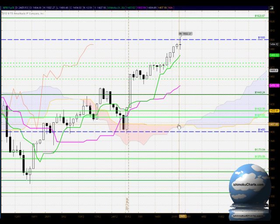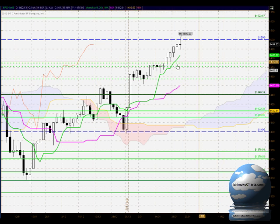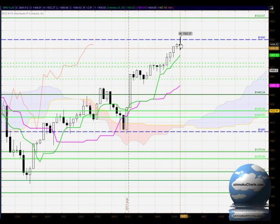Now, in terms of Ichimoku, a bullish market in all three time frames. The market's trading above the cloud, so we're bullish in the long-term time frame, bullish in the medium-term time frame by trading above the Kijun-sen, the pink line, and also in the short-term time frame by trading above the Tenkan-sen. So we also have the Chikou span here above the corresponding price action, so it's confirming this bullishness that we're seeing.